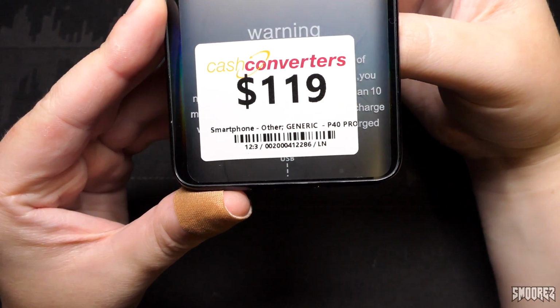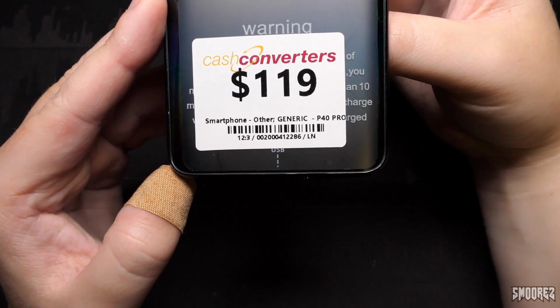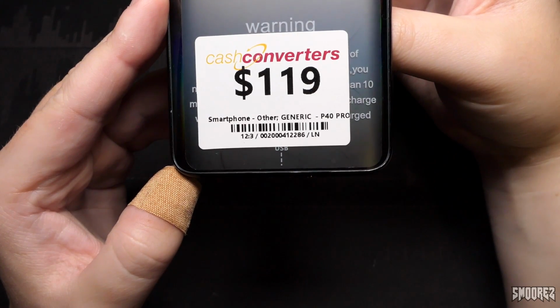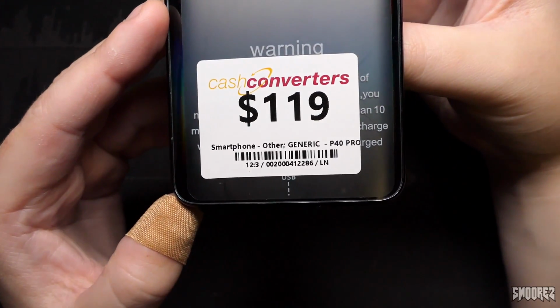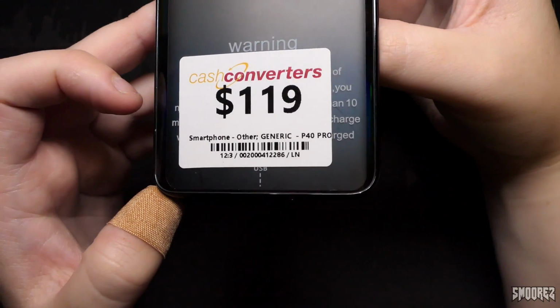$119 for this thing at Cashies. I am very lucky that I paid $60 for this thing. $60 too much, but that's okay. And the best thing that you want to see on a device that you've been waiting a couple of weeks for from Wish is that it says warning on it. So that's really helpful. I have a feeling that's the whole battery recharging thing just there.